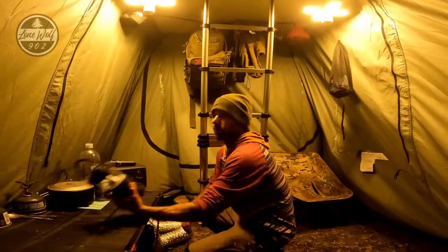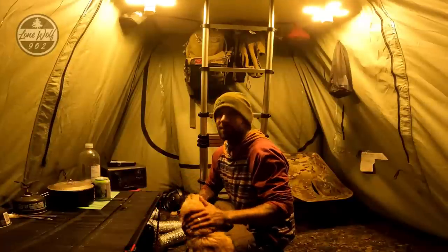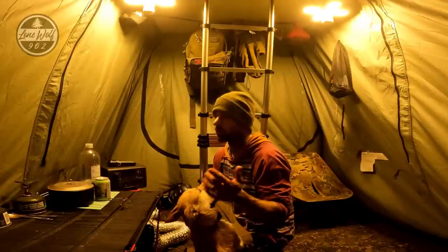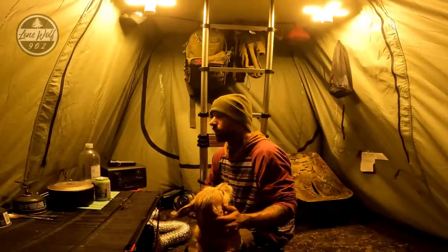Alright guys, we've been lounging around here for the last hour to an hour and a half, and Boomer's fallen asleep, so I think it's going to be time to head up top. I do have a movie saved to my phone that I do want to watch and fall asleep to, so I think we're going to head up the ladder into the tent.